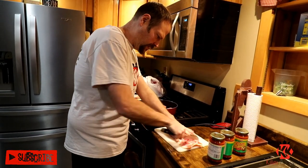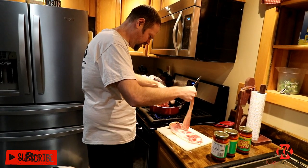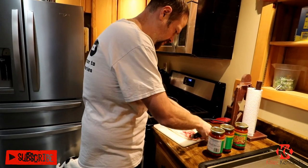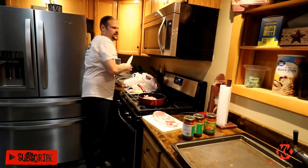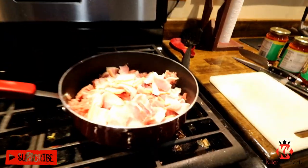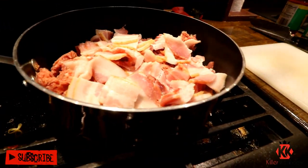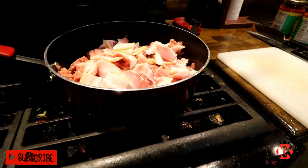I think I need to sharpen these knives. I think it's safe to say that my knives need sharpening. That's not a knife. This is a knife. Bacon and sausage. We need emphasis on sausage.